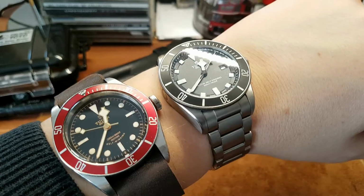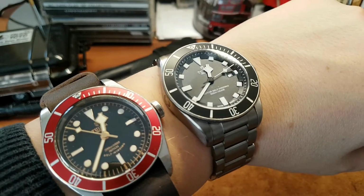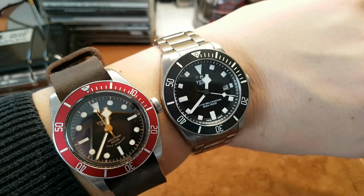But both of these watches and any other watch, after diving or swimming in seawater, just rinse them, guys. Just rinse them. And yeah, that's it.